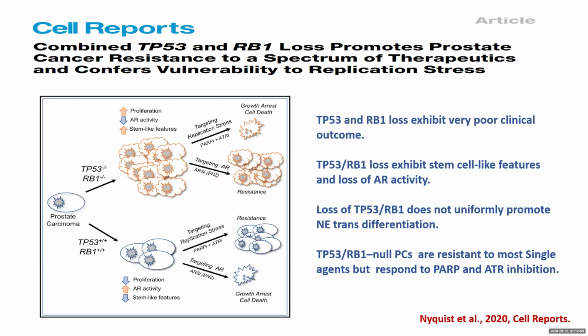So this study published in 2020, Nyquist et al. demonstrated that TP53 and RB1 loss in prostate cancer attenuates the androgen receptor signaling and enhances cell proliferation, but doesn't uniformly induce neuroendocrine phenotype. And patients with TP53 and RB1 dual loss are resistant to a wide range of cancer therapeutics, particularly single agents, but response to PARP inhibitor and ATR inhibitor are likely reflecting that there is some enhanced replication stress associated with this dual loss.